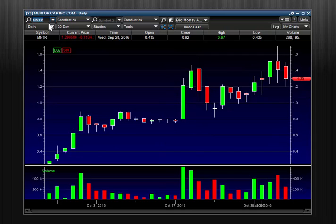Next up is another marijuana play here. So this one, a couple patterns here to look at on MNTR. First of all, back here it had this clean break up out through like 90 cents here.